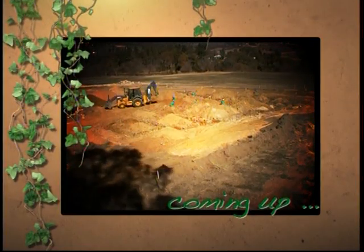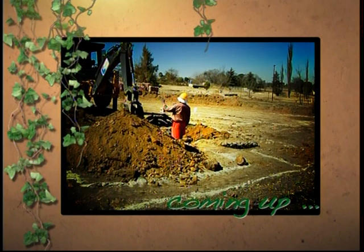Coming up, building finally begins, but that doesn't mean things are going smoothly. And I know when you get that little tear in the eye, I mean, my heart goes, poof, I can't handle it at all.